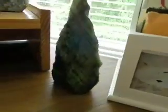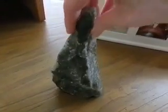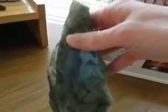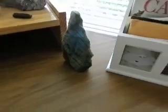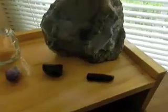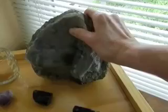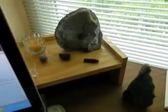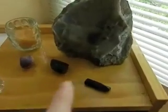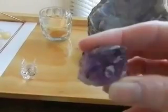I have a labradorite, and this one I have to show you because it's polished on one side and then it's raw on the back, and it's really large and fantastic, and I have that in my workspace because it helps with mental sharpness. And then this is a chalcedony, and hopefully you can see just how gorgeous that is. And I have that here also in my workspace. It helps with good communication. And I keep a couple of black tourmaline around for grounding, and I just love this amethyst.